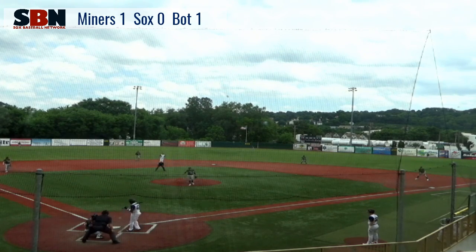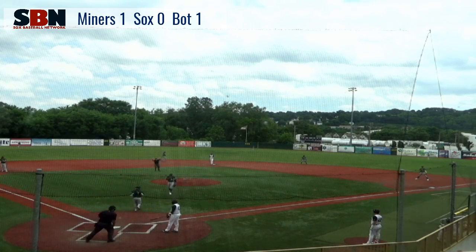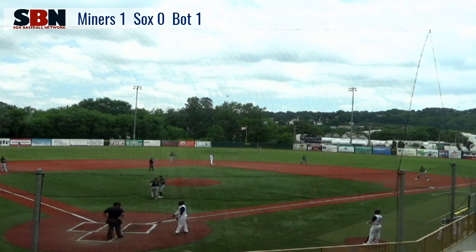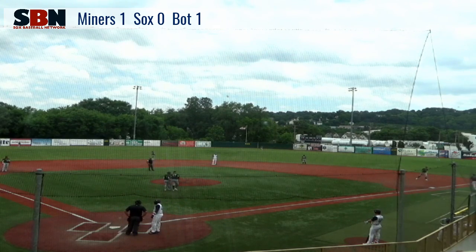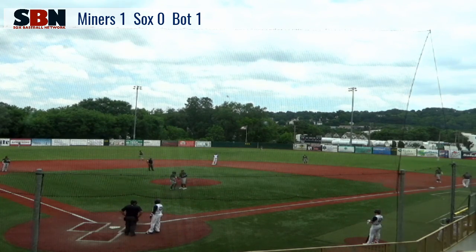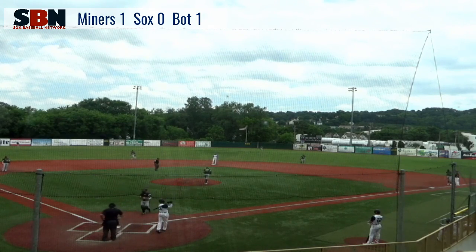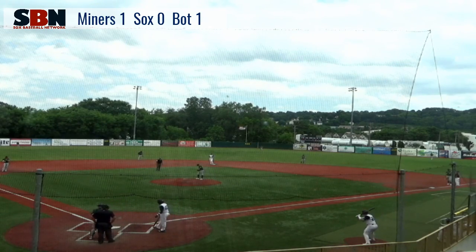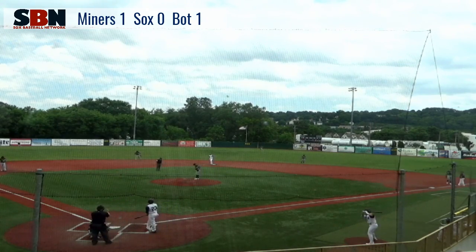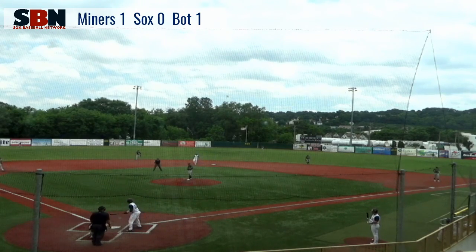Gunn takes a curveball in the dirt. He's ahead now. And time will be called as Tati's going to go out and have a quick word with him. It hasn't been a clean start. He hasn't really hit the zone much at all. No. I mean, it's only two batters, but he's only thrown two strikes total in this game. And one of them was a get-me-over strike on a 3-0 pitch. Exactly. You mentioned that it was a 3-0 count to Murphy to lead things off. Not an ideal way to start the game.